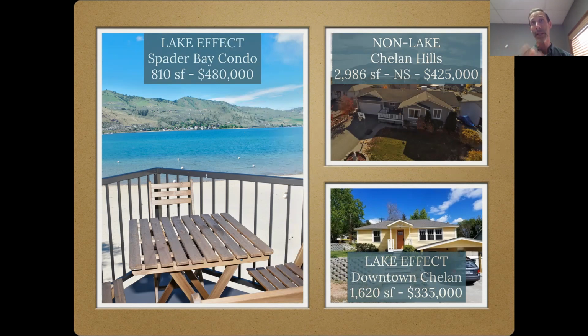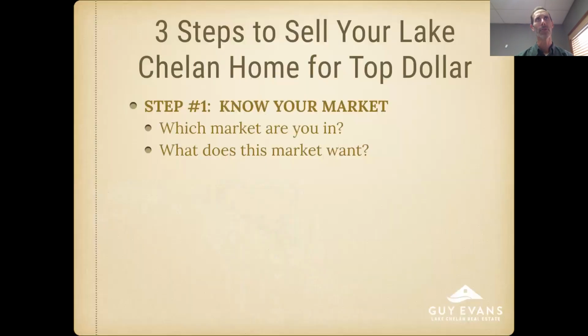So clearly the lake effect is starting to creep into downtown Chelan, and we're starting to see prices like this, $335,000 for a home built in the 40s, 1,620 square feet, which is significant. Now, this home was turnkey. The owners had done a great job on the inside of it, and it was ready to go. So in that regard, the turnkey is king rule was satisfied. So those are some examples of these two types of markets.